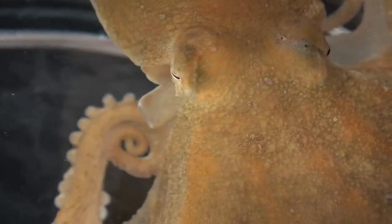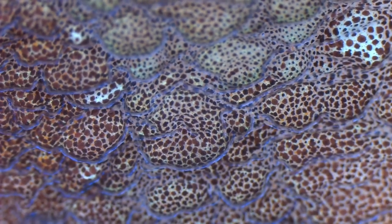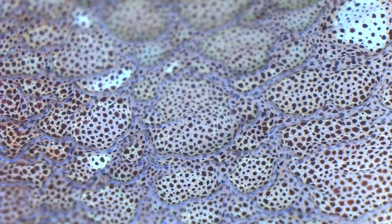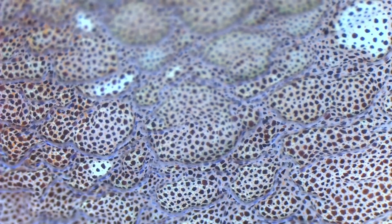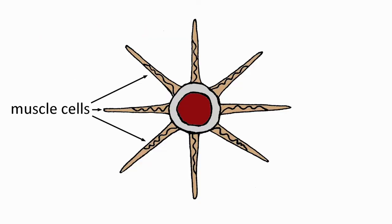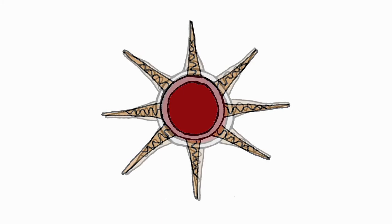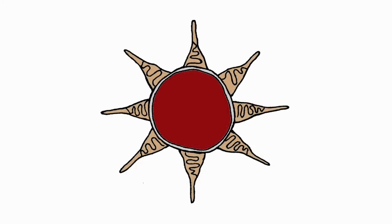Well, the secret is in its amazing skin. If you look at the skin of an octopus under the microscope, you see it includes lots of tiny color spots that are constantly changing in size. These color spots are microscopic organs called chromatophores. A chromatophore like this one has a pigment sac in the middle. Attached to the pigment sac are muscle cells. When these cells pull on the edges of the sac, it grows larger and the pigment becomes more visible.